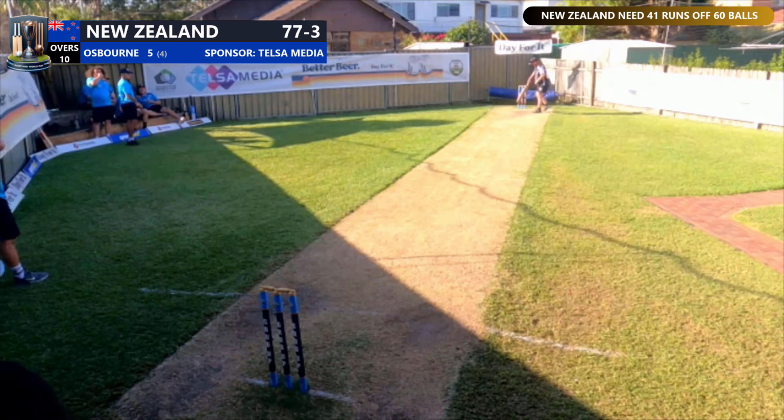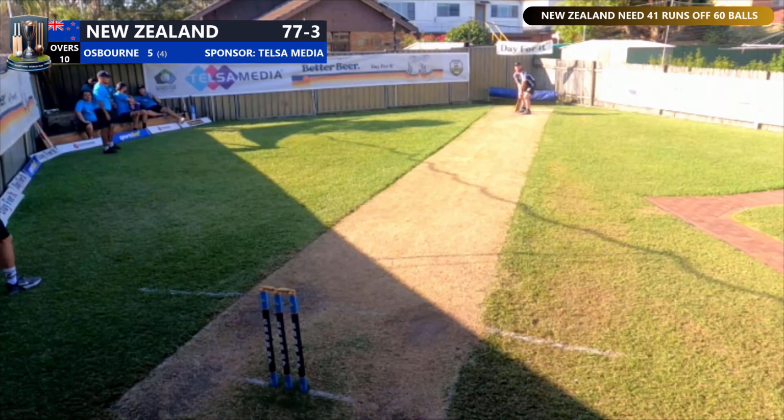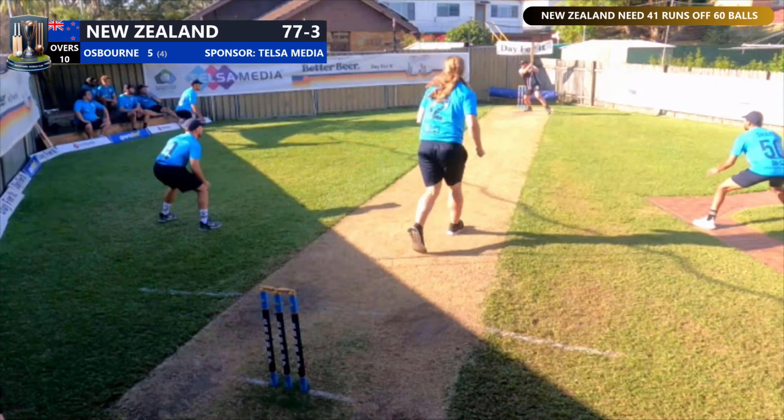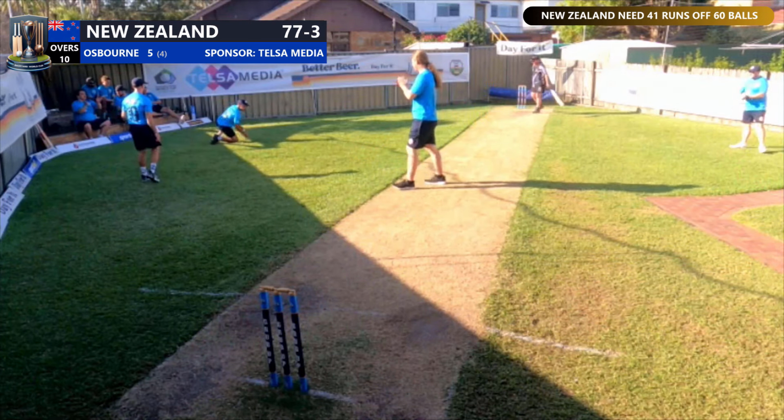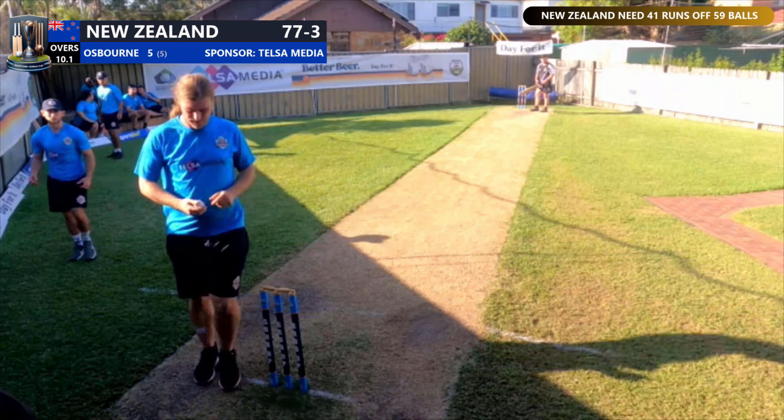New Zealand still in control of the run rate because of the work that McFarlane did. He put so much time back into the game for him, and that could be key later on. Into the offside from Osborne. Alex Smith, the vice-captain, is the man starting the new bowling rotation, as he usually does.